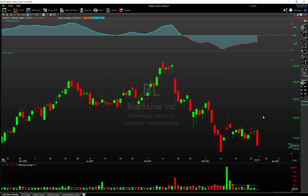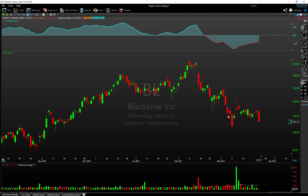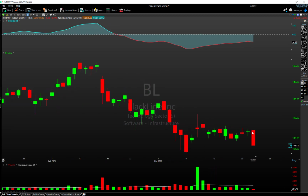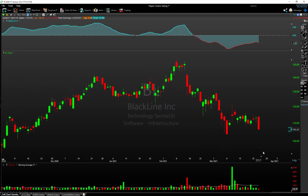BL is in a very similar situation. This is tech as well. We broke these longer term uptrend lines. We've gotten some selling pressure to the downside. We bounced recently off of the lows from 2 weeks ago. We went sideways, and then today we tried to pop up a little bit, sold off, and engulfed the prior 2, 3, 4, 5 days' range, and we are sinking lower here on a momentum trade to the downside. So those are a couple of short ideas there in the tech space.